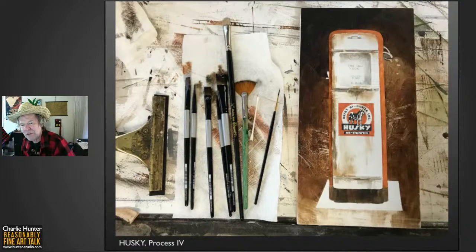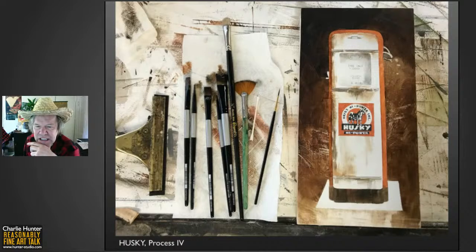I also do a similar thing with that beat-up fan brush. There's a Q-tip. I'm using that to just clean, to go back to the surface if I get a stain where I don't want it. And then the little tiny brush, that's what I did most of the lettering of the Husky gas pump with. It's a cheap synthetic, another Dynasty brush called Eye of the Tiger. I bought a set of them for $5. They're not very durable, but while they last, they make a beautiful mark.